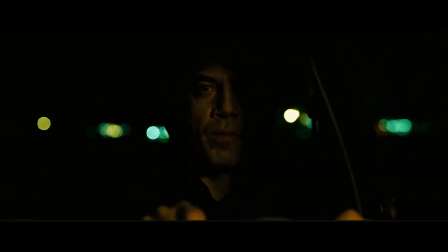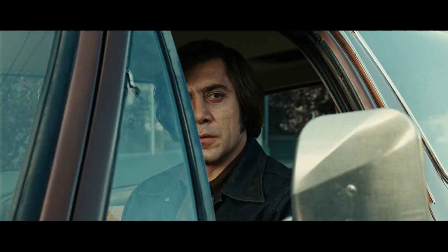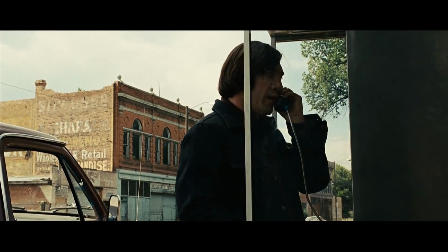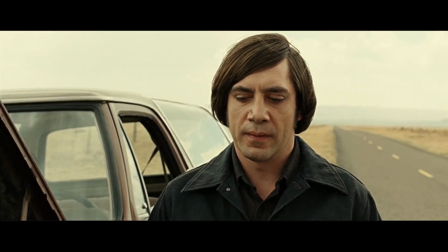I'm talking about Anton Chigurh from No Country for Old Men, and if you've seen this movie, you know exactly what I mean. If you haven't, well, buckle up, because we're about to dissect what makes this character an absolute masterclass in villain design. The Coen brothers didn't just create a villain, they created something that feels almost inhuman. And Javier Bardem deserved every award he received for this performance, because what he pulled off shouldn't be humanly possible. He made us afraid of a haircut.